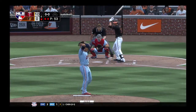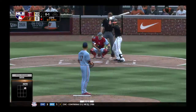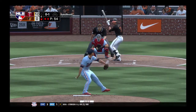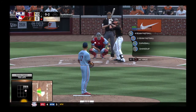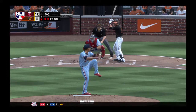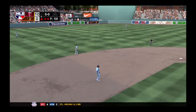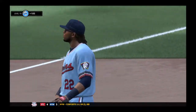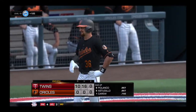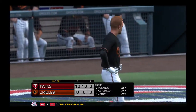Into the box, Caleb Joseph, as he will take strike 1 on the fastball here. No balls and a strike. 0 for 1 for him here in this one. A lot of movement that time. It's 0-2. Softly on a line to third, but little trouble handling this one down there at third, as that will end the inning. 3 up, 3 down for the Orioles. Lead looks insurmountable here. They're down 10-0.